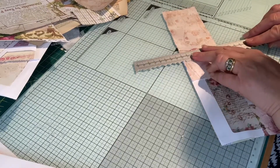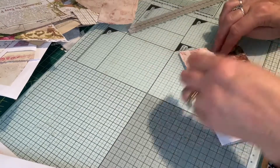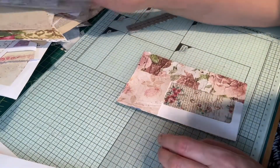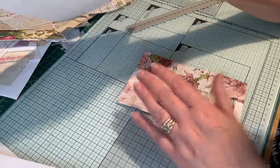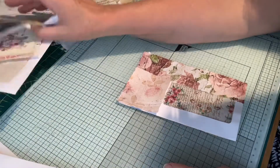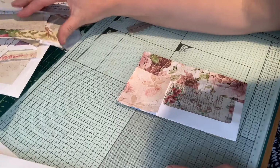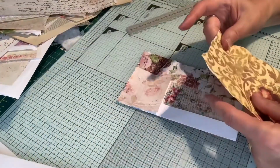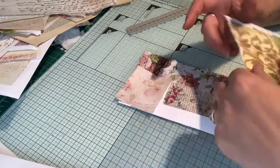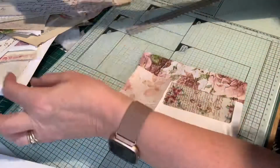And I'll glue it in a minute when I've decided what else I'm going to put on. I've got some of that lovely text, but then I've got text in there, so maybe not. What have I got here? Oh, I love this. I need to print some more of this because this is beautiful. This one. And that's all I've got left of that one.